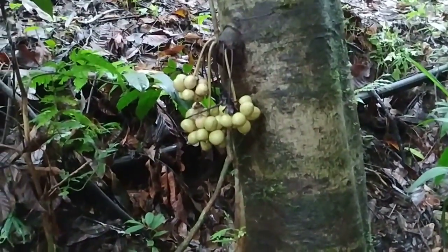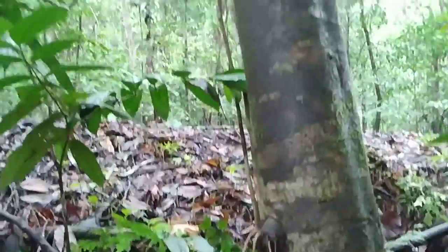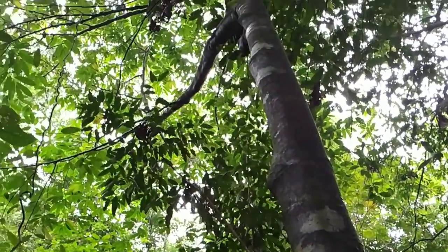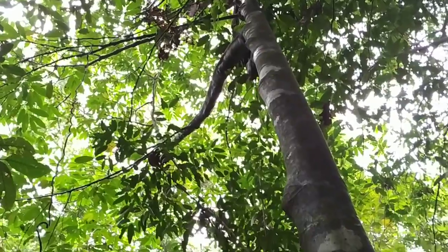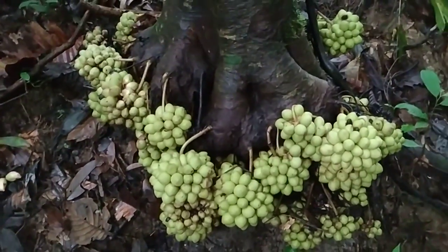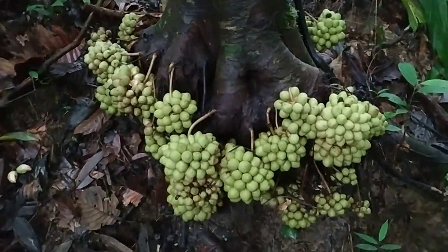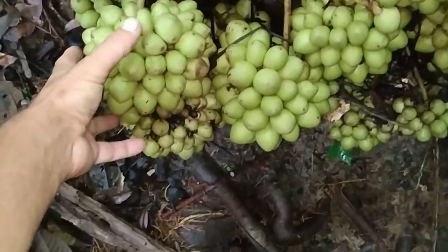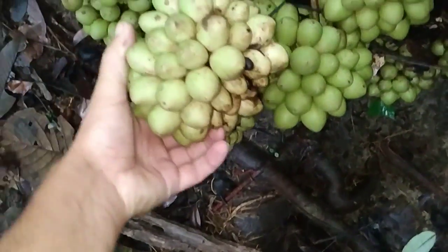Some is like less than a meter up. And then nothing on the whole stem, nothing on the branches, nothing on the branch tips. It's all down here. Usually in that case it's supposed to be dispersed by some ground animals. The thing is, I have no idea what this is.